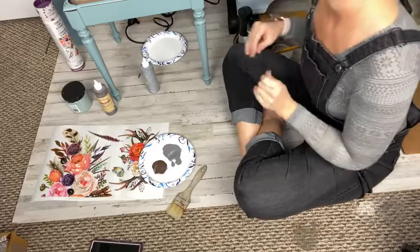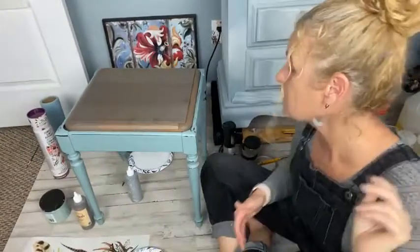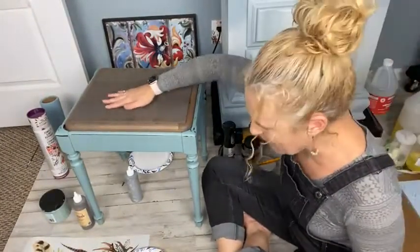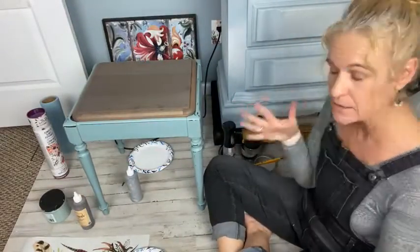Let me stop Siri. So I'm going to go ahead and raise you guys back up a little bit because I'm going to go ahead and hit this. Actually, I'm going to show you guys the transfer, and then if I need to, I'll go ahead and hit this with the heat gun.